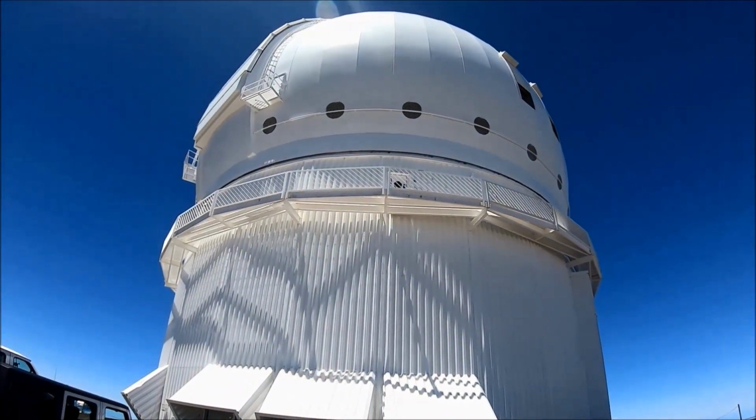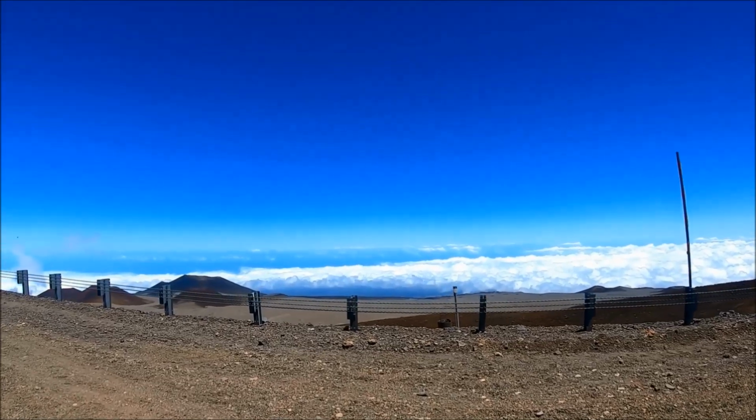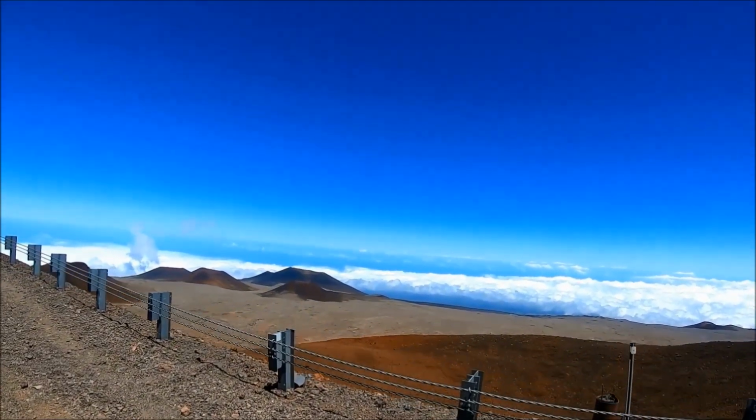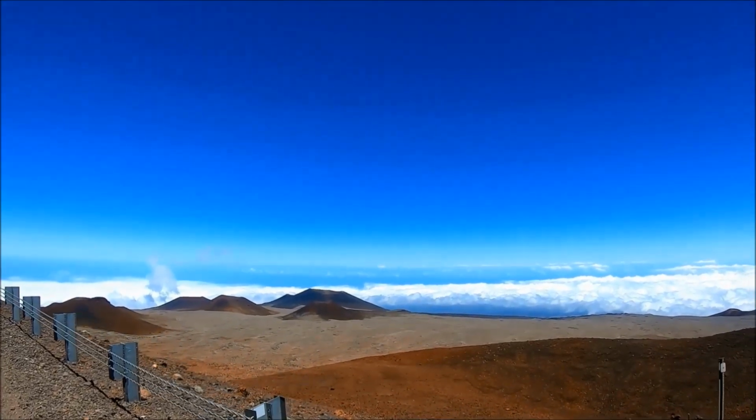If you'd like to take a tour, check the Mauna Kea website for a list of commercial tour operators who have permits to take tours up to Mauna Kea.